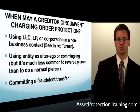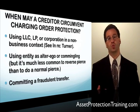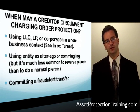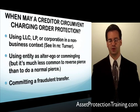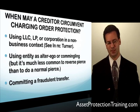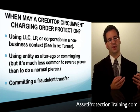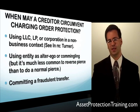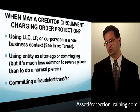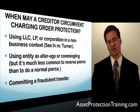Now, another way a creditor can circumvent this charging order protection is by committing a fraudulent transfer. You may ask, what is a fraudulent transfer? Well, if a creditor can prove that you put assets into your LLC, limited partnership, or other charging order protected entity, and the creditor argues that you did this specifically to hinder that creditor from collecting on his debts, because you're trying to get assets out of the way where he can't get them, they can undo that transfer, not in all circumstances, but in most circumstances, if they prove you had that specific intent when you put the assets in the LLC.